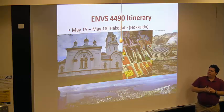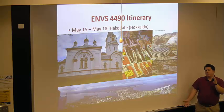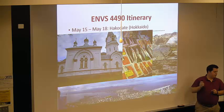Downtown Hakodate has some very, very old churches from the 1400s and 1500s when the missionaries first arrived in Japan. Christianity didn't really survive very well in the main part of Japan, but on Hokkaido, for whatever reason, they were more open to Christianity. And so there are all these old churches and missions from when the missionaries first began to arrive in Japan in the 1400s and 1500s.